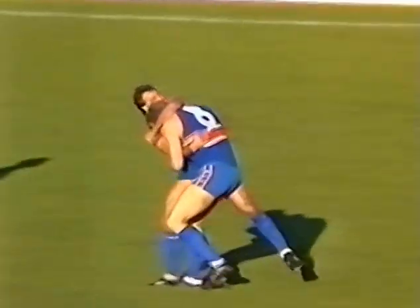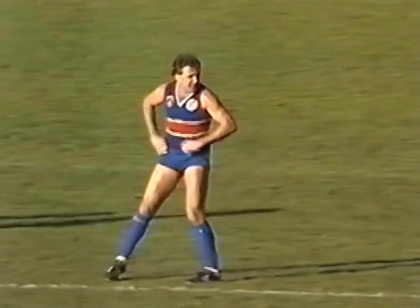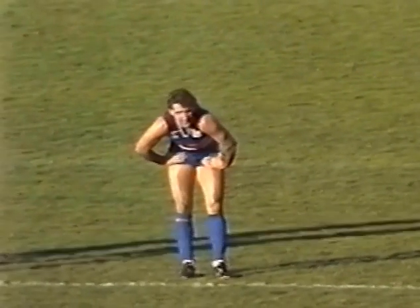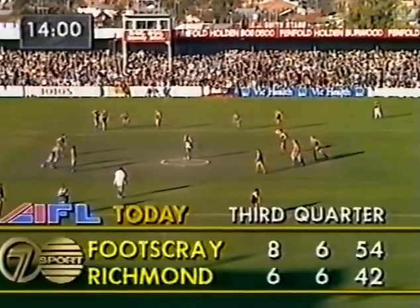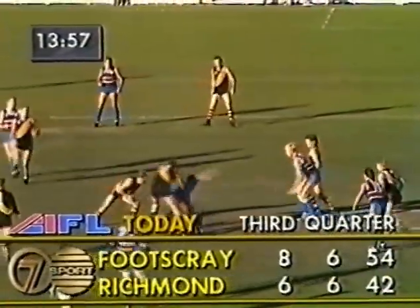Hawkins with a big leap, attempting to take the mark. He missed that, but hit the ball running, and it was a great left foot snap for goal. Inspirational goal to Doug Hawkins, and Footscray lead by 12 points now. 14 minutes remaining till three-quarter time. What can the Tigers muster?